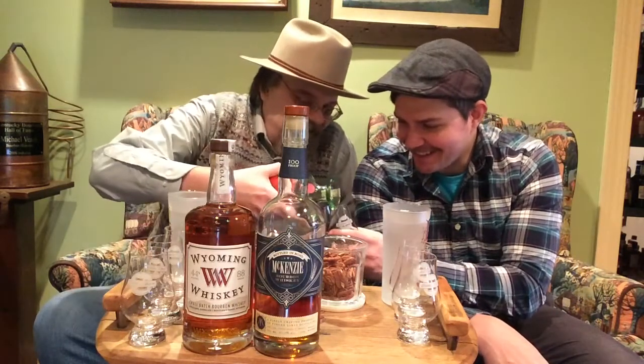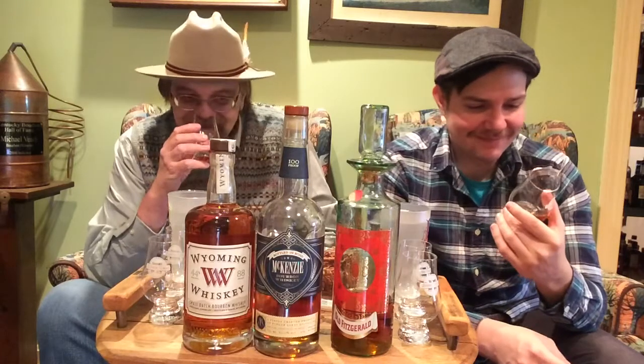So the first thing we have to do is reacquaint ourselves with the Stitzel-Weller Old Fitzgerald. That's a tough job, but this is why we do this. Oh man, the aroma on that is just so good. I missed that smell. That caramel, chocolate, apples, little oak, little baking spice. The aroma is just so good. You could use this as an aftershave. What a waste of good whiskey. So let's taste it.